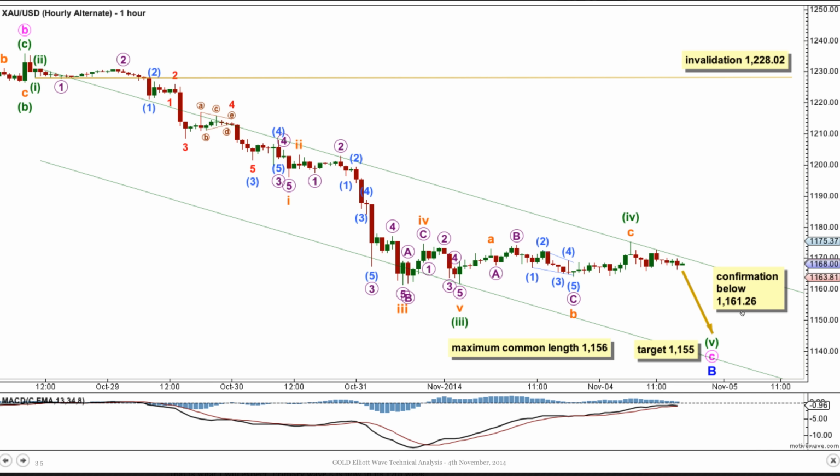If we see a new low below 1161.26 at this stage, I think I would prefer either of the alternate daily wave counts. No, I don't like this alternate hourly wave count anymore at all. At 1155, mini-wave 5 would reach 2.618 the length of mini-wave 1, and that would take minor B just slightly below the maximum common length of A, which is at 1156, where it's 138% the length of minor A. The invalidation point's at the same point.